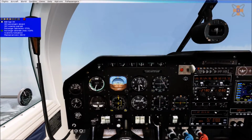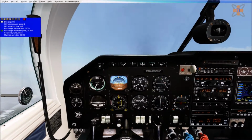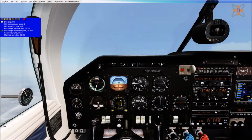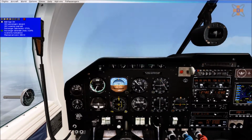So we are still climbing, but we shouldn't be there too long. Hang on, set altimeter. Doesn't matter. Yeah, we've got 4,000 feet now, so the aircraft will start to level out.